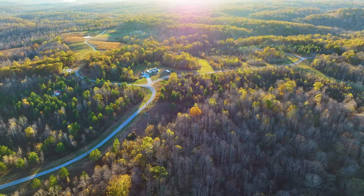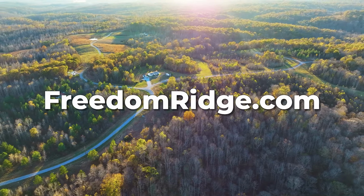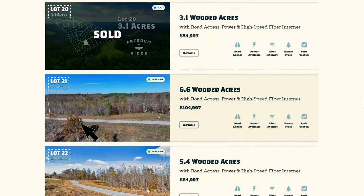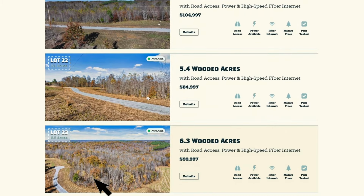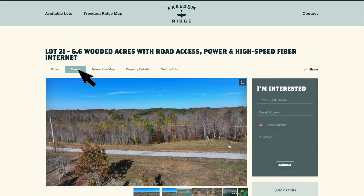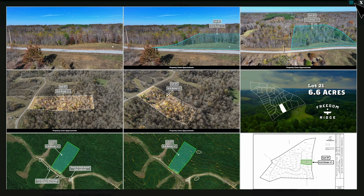If you head over to the Freedom Ridge website, freedomridge.com, click on Explore Lots, and then scroll down to lots 21, 22, and 23. You can click on any of these lots, click on the Photos tab, and there you'll find over 100 images of the property and the surrounding area. Click the full screen icon, then the grid icon to view all of these images in a grid format.